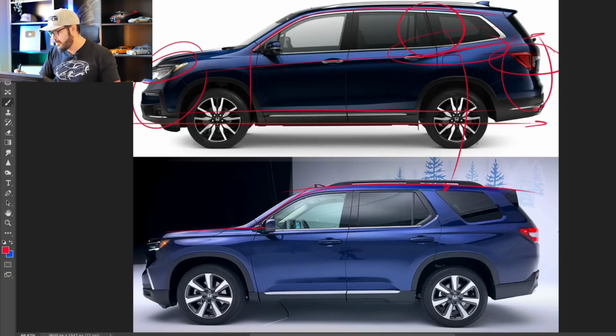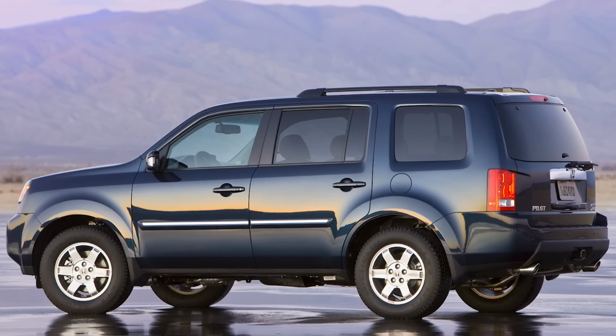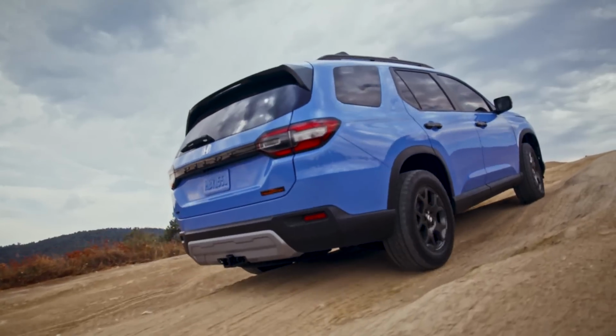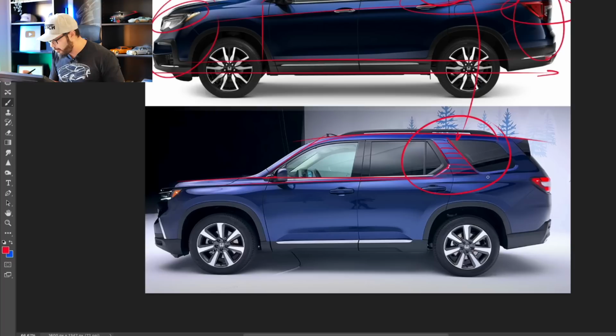And this is what I'm saying when I feel like the new Pilot is a facelift of the 2009 version, because the 2009 also had a clear separation of a body piece, or body-colored panel, sticking up here, separating these two windows. And I think overall it makes it look more rugged, and I think it suits the big brother in the SUV lineup.